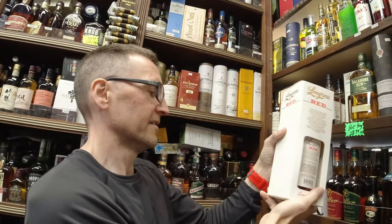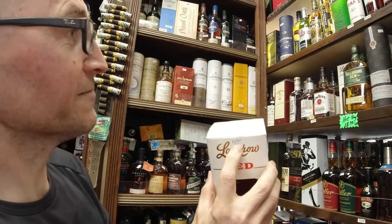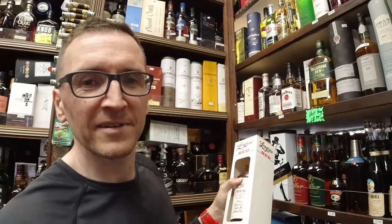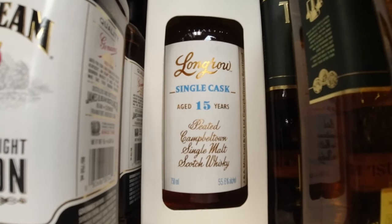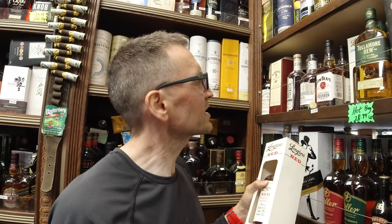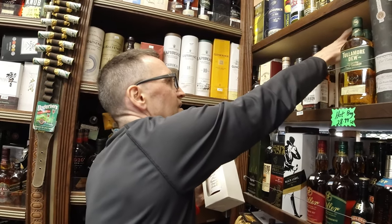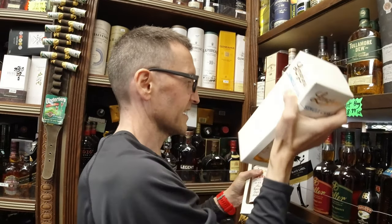And, I see 149. But then there's also, I think I'll just take the camera in. There's also, which one is that? It's a single cask Longrow. What's the finish? Peated Campbeltown, single cask. I don't want to drop them.